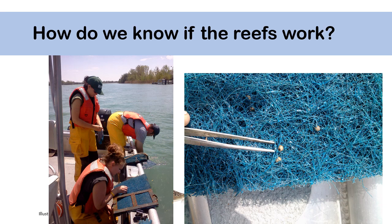The image on the left shows scientists with the U.S. Geological Survey picking fish eggs off of mats. These mats are made of furnace filter wrapped around a metal frame, and they're laid over the spawning reef. At appropriate times, the mats were brought up, fish eggs were picked off, counted, and brought back to their lab for incubation and then identification once the larvae hatched from the eggs.